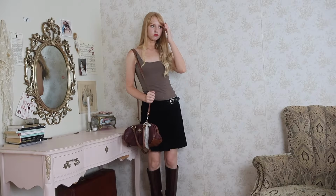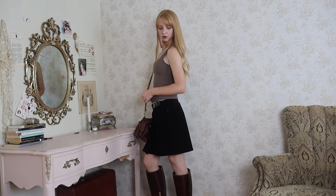I was gonna try on all these clothes in the dressing room at the thrift store, but there was such a long line and I was getting overstimulated, honestly, and I just had to get out of there. But I went ahead and got this one. It is a black corduroy pleated skirt.